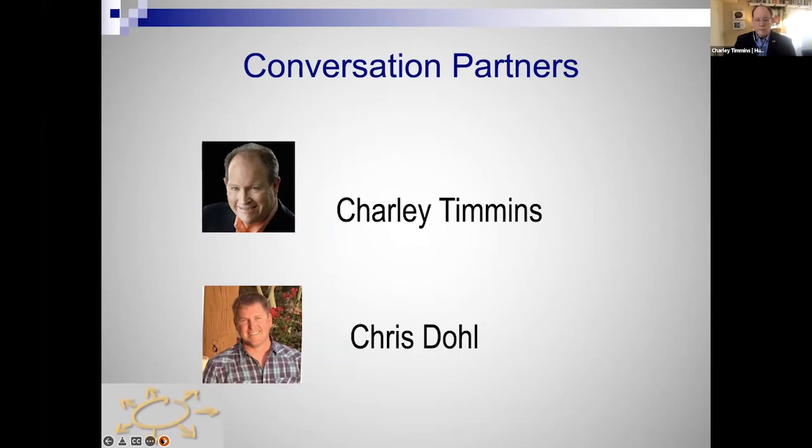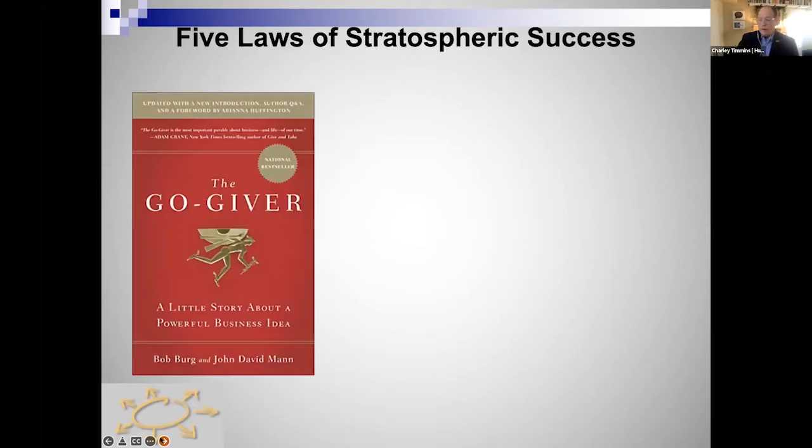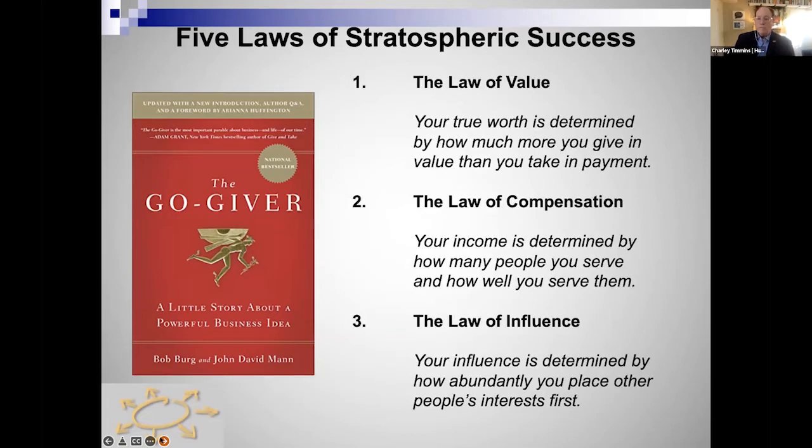All right, let's move forward. Many of you have read this book or are aware of it. If you're not, please get it and read it, because I would say the majority of the people in Beacon have read it and believe in its philosophy, which is based on the five laws of stratospheric success. In this conversation, what I tried to do was focus on at least several of them.